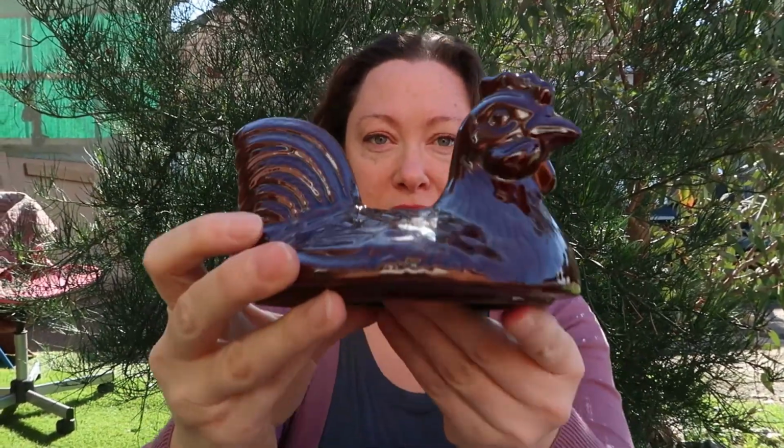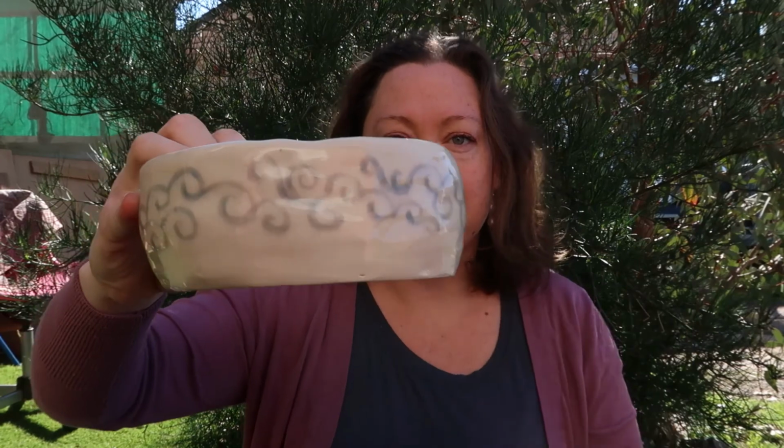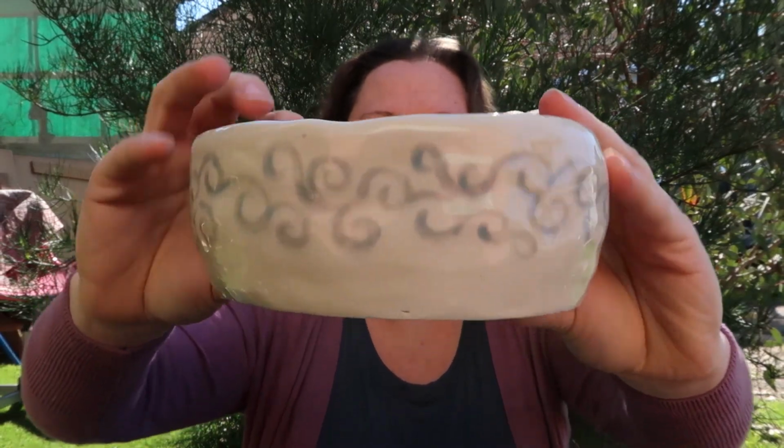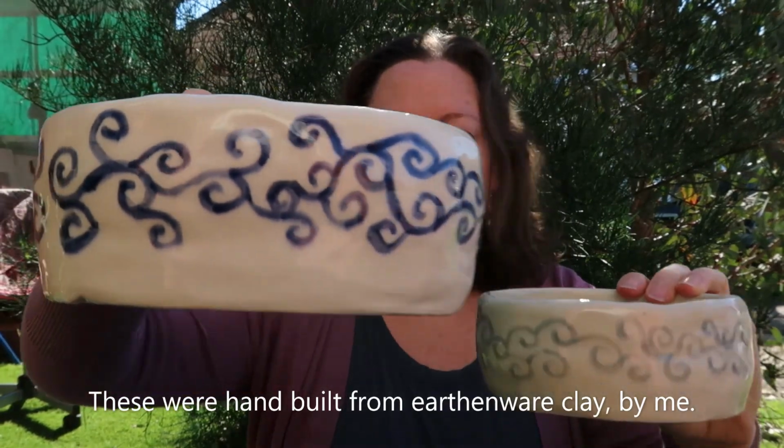So I made this bottom specifically to go with this chicken that I bought for around $3, and the same day I also found a duck for $3 that also was missing the bottom piece. So I actually made two bottom pieces and decorated them with glaze. This was a sage glaze and this was a cobalt blue.